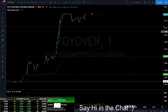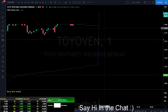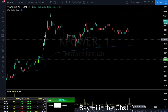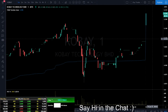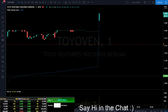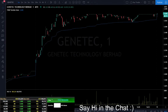Looks like Toyo Ven is going to gap up. No surprise there. Everything looks like it's going to gap up. Toyo Ven gapped up, Euro gapped up, everybody's gapping up. See if we can catch any continuation moves. K Power to break 293 for a breakout. Everything looks rather strong this morning, but we were looking for the first pullback in order to trade.